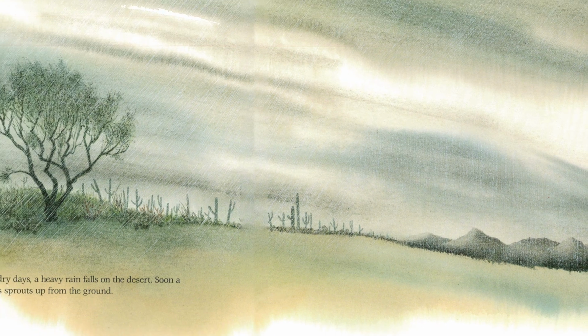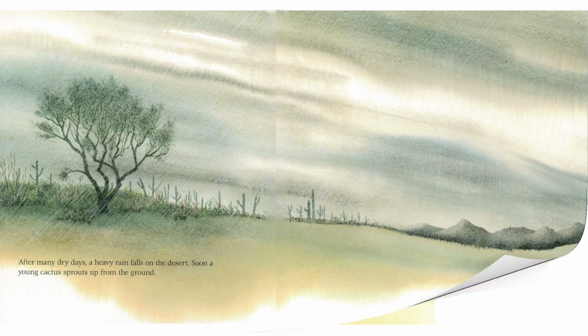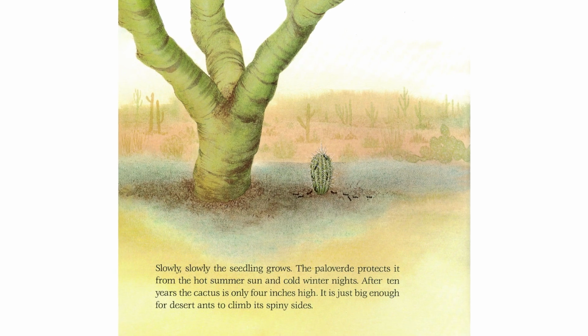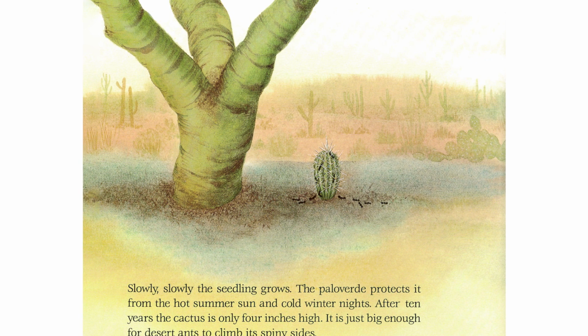After many dry days, a heavy rain falls on the desert. Soon, a young cactus sprouts up from the ground. Slowly, slowly, the seedling grows. The Palo Verde protects it from the hot summer sun and cold winter nights.